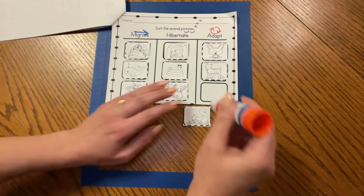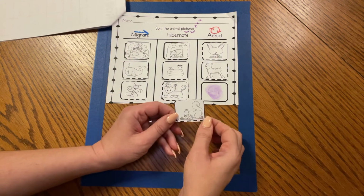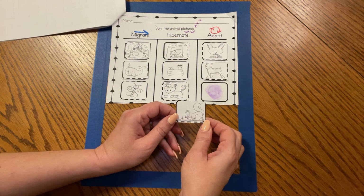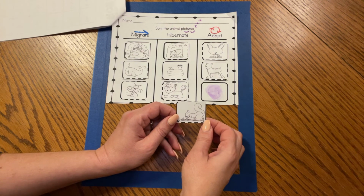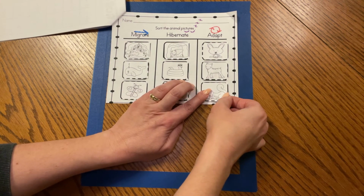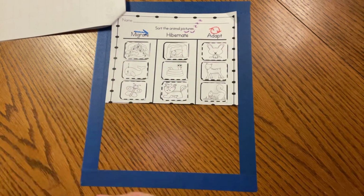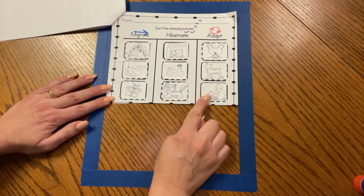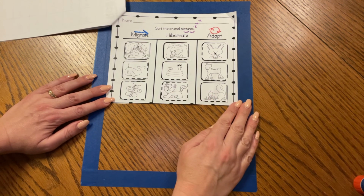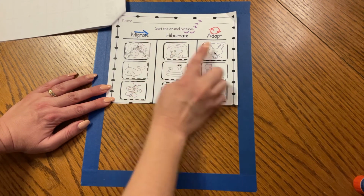And scientists say that that is a form of adapting. So even though they sleep for a long time and their breath gets slower and their heartbeat gets slower, sometimes they wake up for a little snack. And that's why many people are now considering squirrels as adapters. They adapted by gathering their food for the winter and having it ready in case they wake up from their hibernation. Wow, friends, I sure did have fun talking about animals that migrate, hibernate, and adapt.